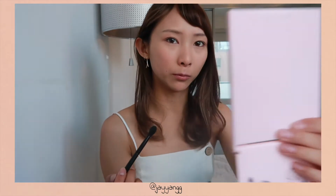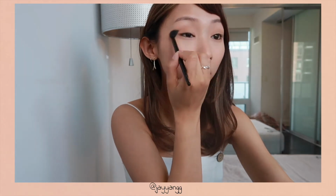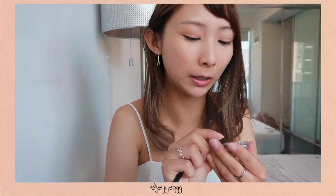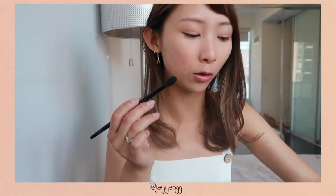I think it's really important to take the mirror and bring it far away to see the overall look instead of just zooming in on your eyes. And it's also really important to do this right in front of natural lighting. And then I'm going to go in with a slightly darker brown from Innisfree, and this is number 20, my eyeshadow matte. It's just a nice brown shade. I'm going to take the same brush and just put this all over my eyelid.